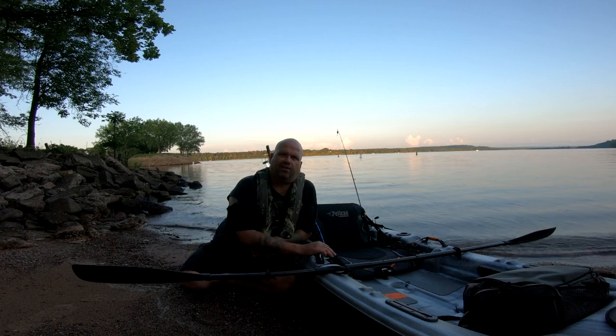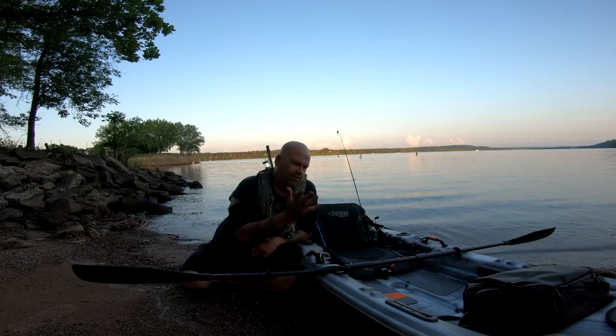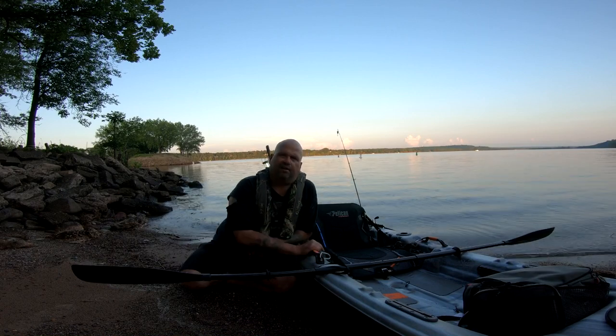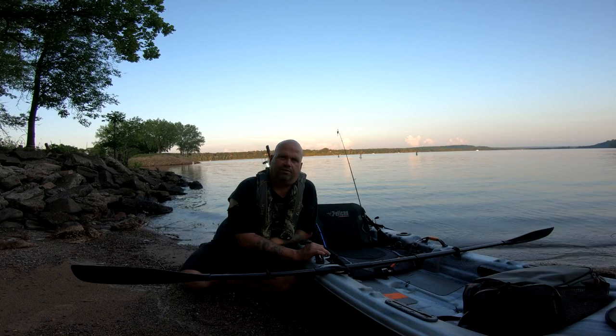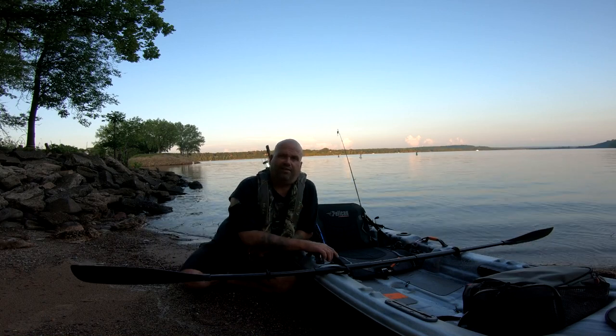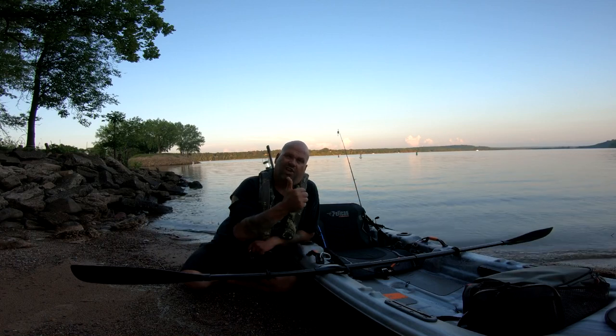If I can't get out on the trout stream because it's flooded and the water's too high, I can take this thing down to any old lake or stream or whatever and jump in it and go for a little cruise. And since it's under 10 feet, I don't even need to have it registered or have a license on it or nothing. So it works out really cool.